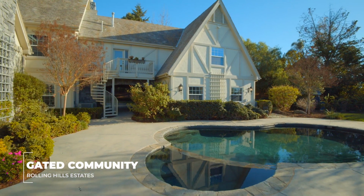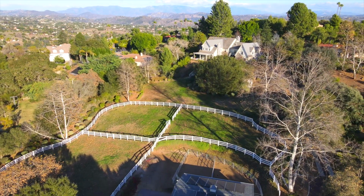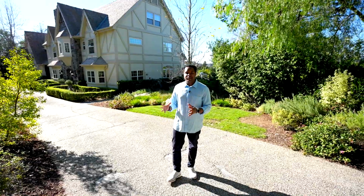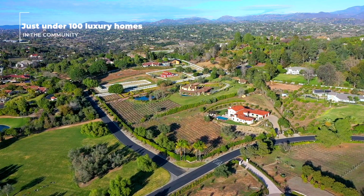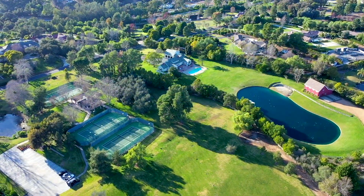Now, the community that we're in is rolling hills, and I always tell people the grass just grows greener here and the sun just shines brighter here, and every single property is a little bit different than each other. If you've been watching the show, we've featured several homes in this community with Dory.